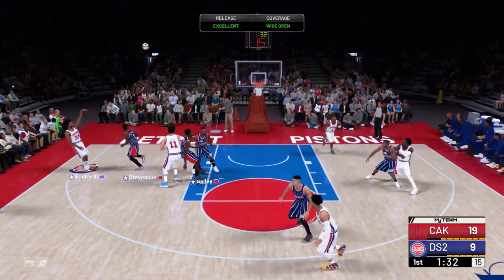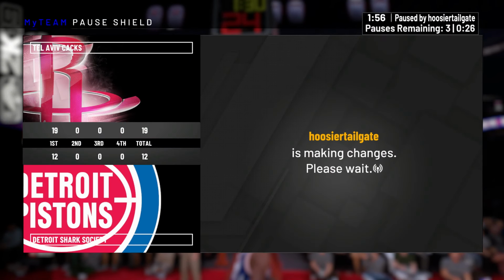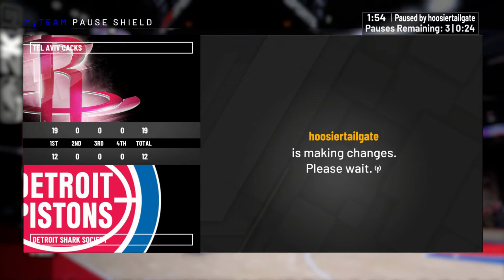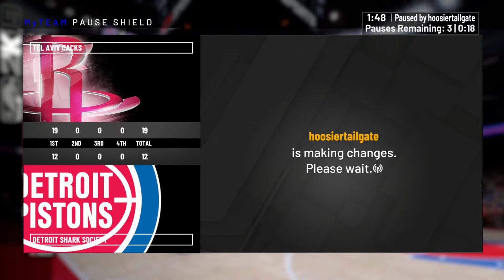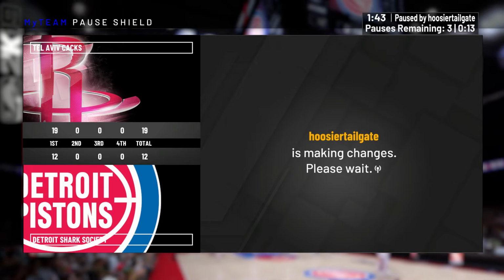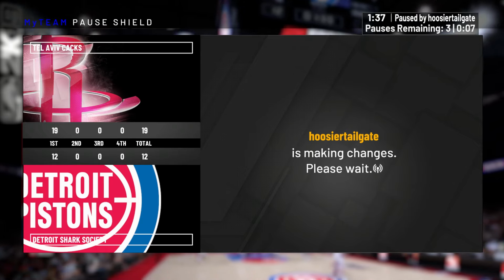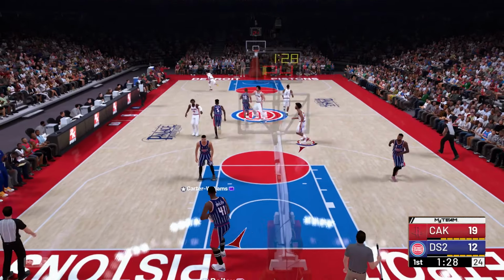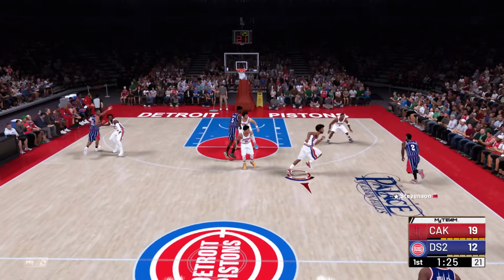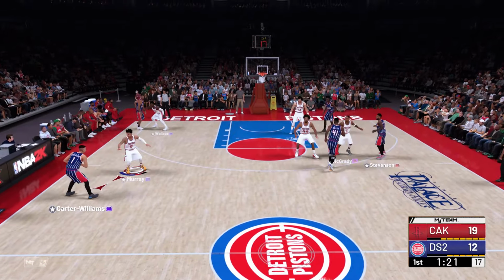Out left to the wing. Bagley with a wide-open look. Good. And it's McGrady who picks up the assist. Yeah, and you got to respect the size McGrady has. Easily seen over the defense there to spot the open man.